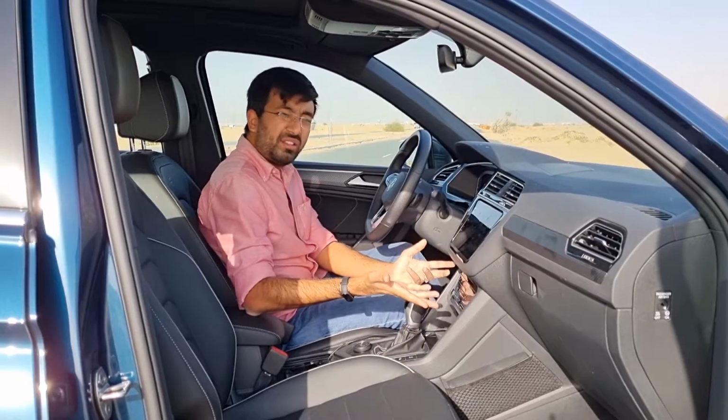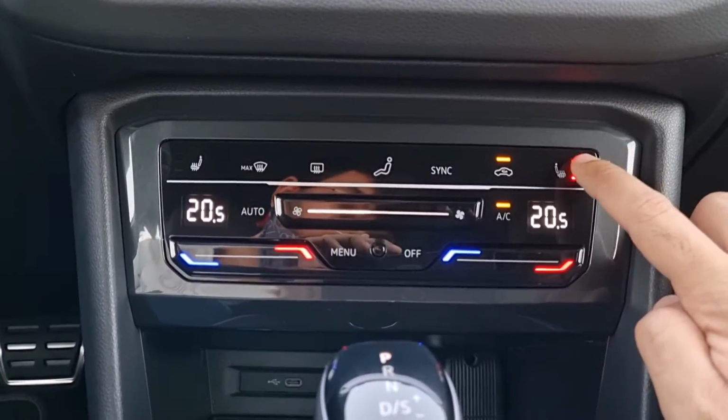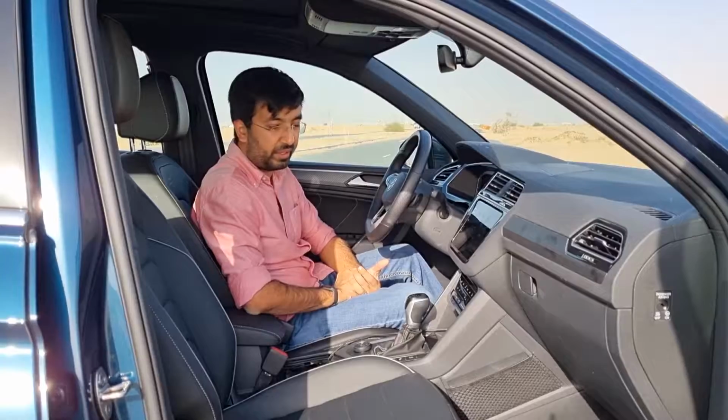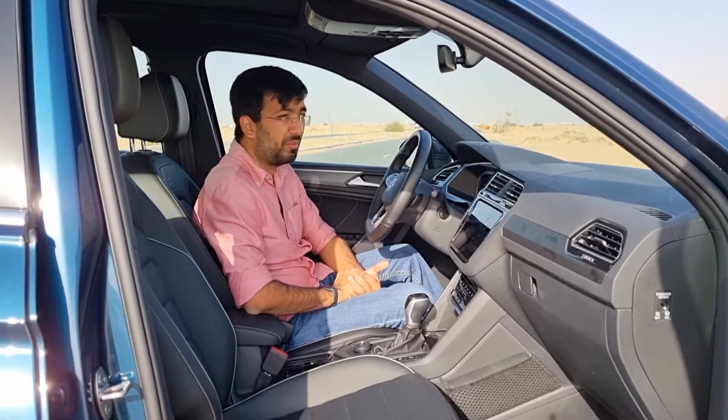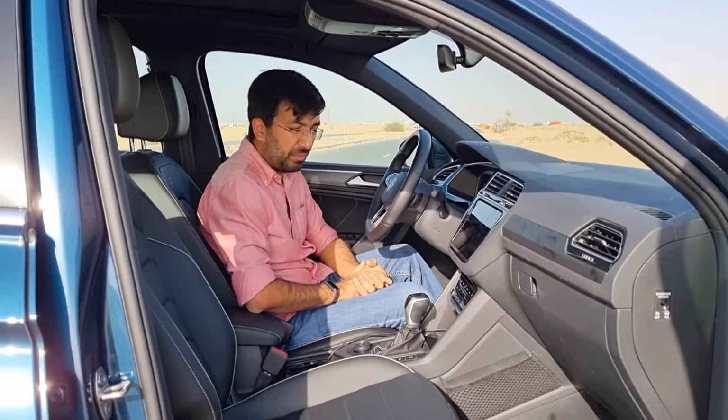There are also buttons given on both the sides for your heated seats, and for some reason you get heated seat options and not the cooled seats. Probably you can use it in winters when it gets super chilly out here, so at that time this feature is going to be useful.